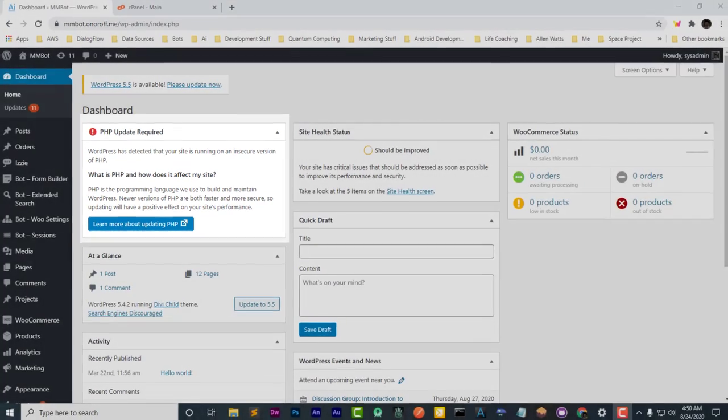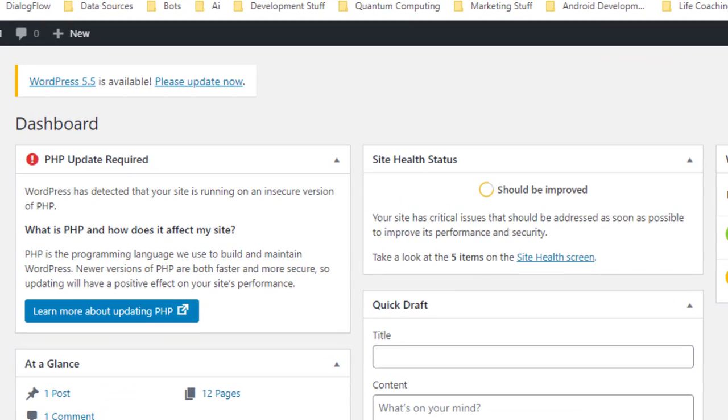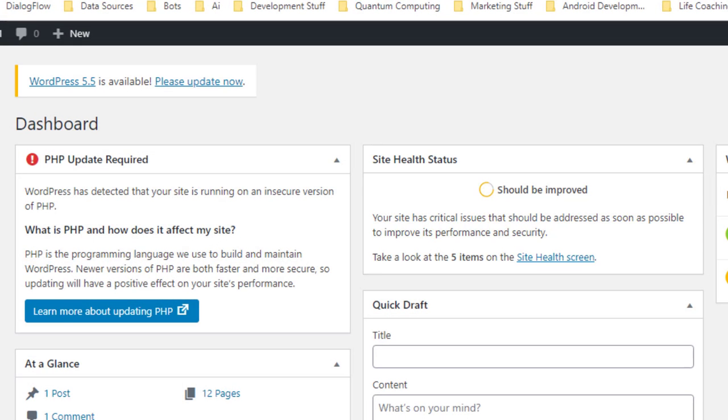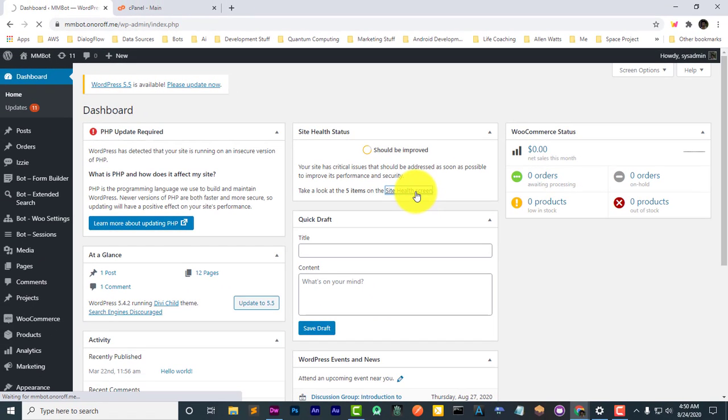So first, let's take a look at the new widget that's now showing in the WordPress dashboard called the site health status. So right now in this installation, we can see that there are 5 items that the widget suggests we take a look at. Let's go ahead and do so.